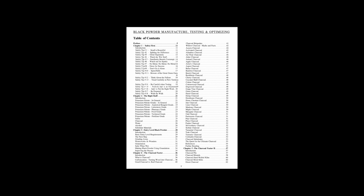Okay, moving towards the end. Testing. Why is it so important? Because if you're making something, you need to know how it performs, right? And you need to be able to compare batches or compare your stuff to others, but you need good tests. Good how? Accurate, precise, repeatable. The book defines these. Accuracy is closeness to the true value. Precision is how close repeated measurements are to each other. Repeatability is getting the same results under the same conditions.